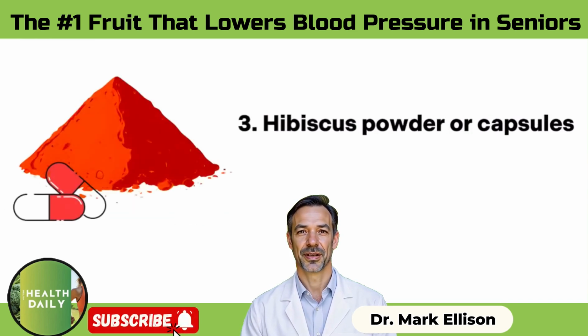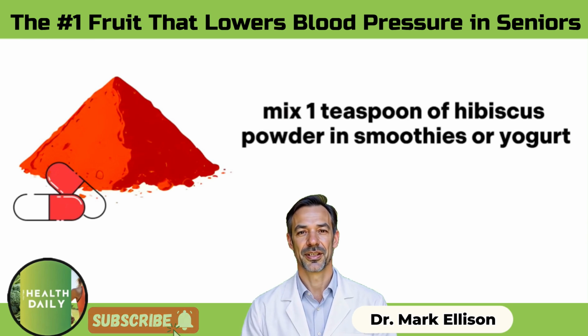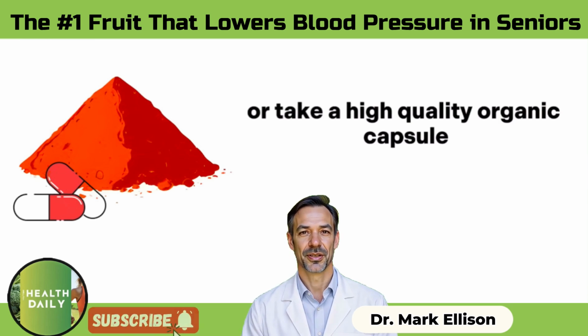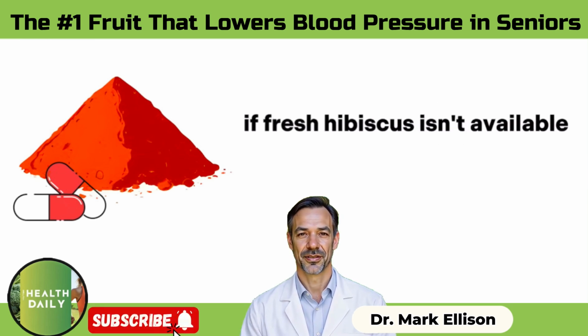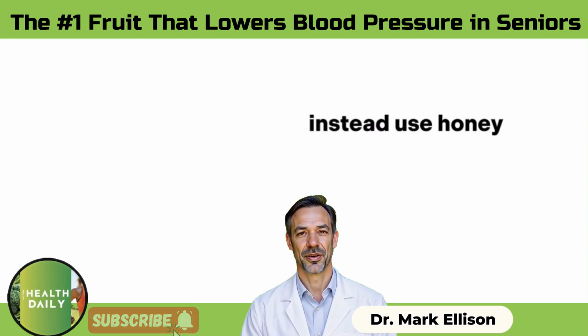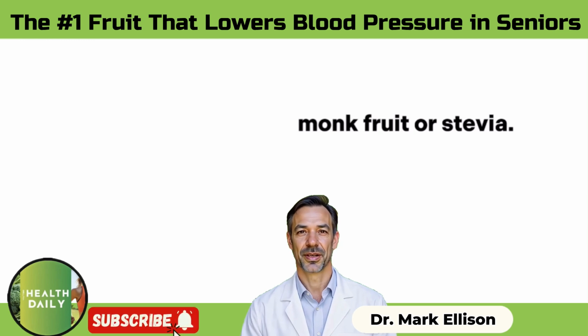3. Hibiscus powder or capsules. Mix 1 teaspoon of hibiscus powder in smoothies or yogurt. Or take a high-quality organic capsule if fresh hibiscus isn't available. Pro tip: don't mix hibiscus with processed sugar. Instead, use honey, monk fruit, or stevia.